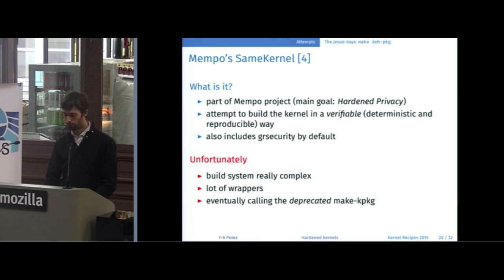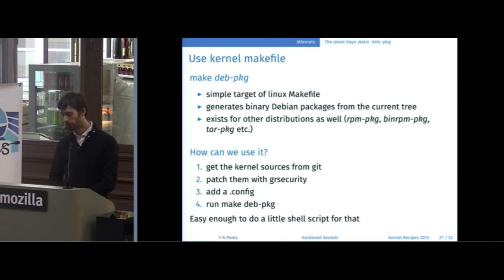Excuse me. But that gave me an idea. I'm not sure everyone knows, but the upstream Linux makefiles include a deb-pkg target, which generates a Debian package from the current Linux tree. There are also the same things for other formats like rpm-pkg. And with that target, we can just get kernel sources, for example from Git, patch them with the relevant Grsecurity patch, add specific config files, and just run make deb-pkg, and we'll have a Debian package.